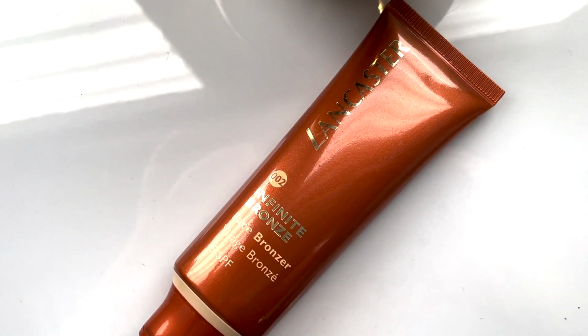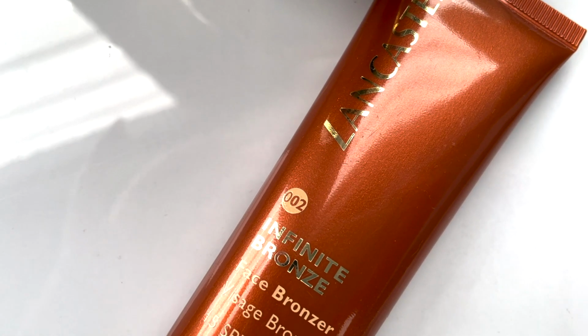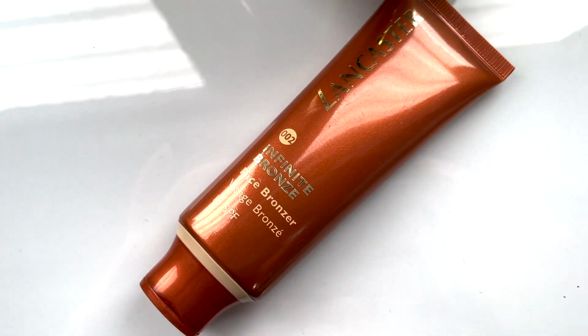Alright, so first, this is a very light base. Actually, I have two of them, and these are both from Lancaster. The first one is the Infinite Bronze Face Bronzer. I'm gonna give you swatches in the daylight so you can clearly see how the colors look. So I'm not gonna show it right here on the camera, I'm just gonna give you a nice snippet.